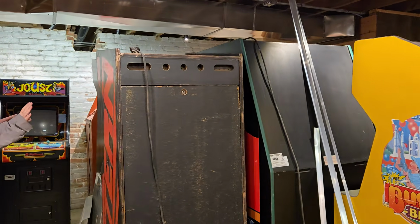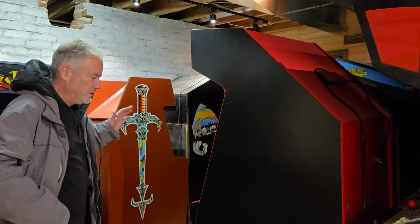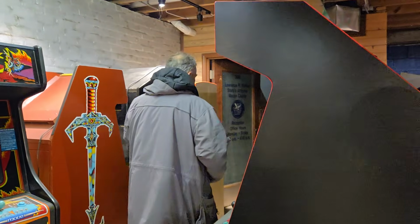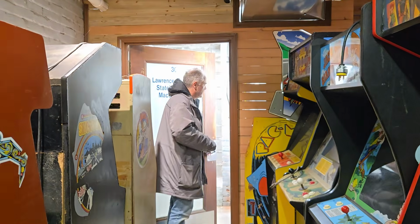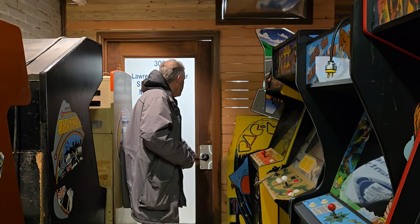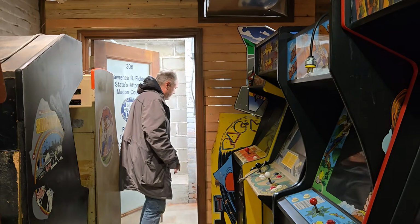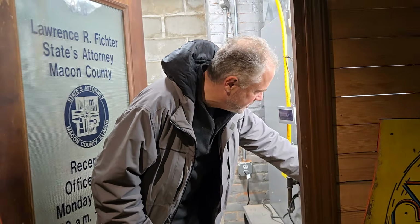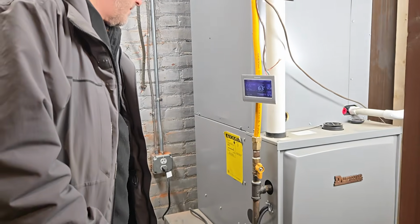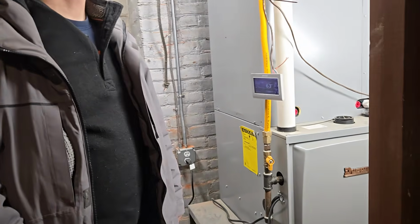More games that are ready to go, and then back here I'll show you we got 2 new heating and cooling units, and I had to build little utility rooms around them. So there's one of the little utility rooms that's just got a furnace in it. We can show the furnace. It's got some bling on it. It's a Duquesne, whatever that is. But one little utility area.